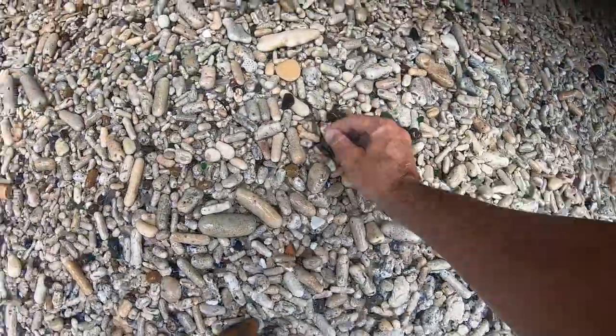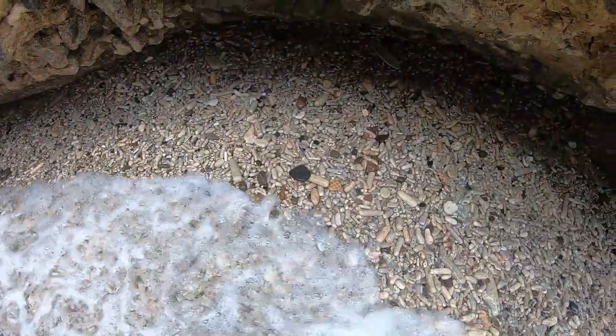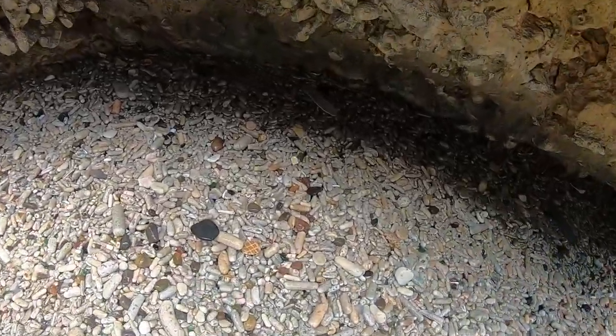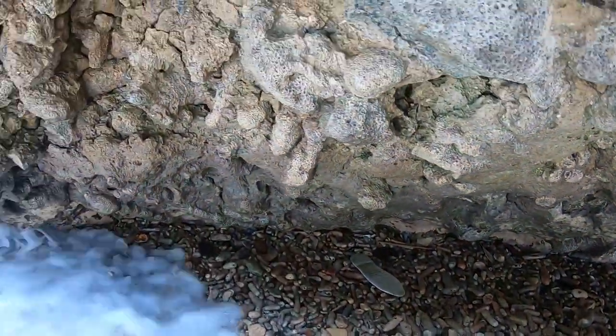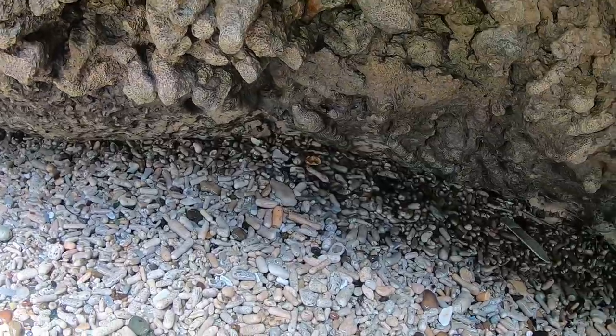I see a marble right there. Just a little baby. A peewee marble is what you call these ones. And that is a nice one. Rad. Looking up here in the cave, seeing if anybody's sitting up in here. A little marble stopper, orange, something really nice. You just never know.